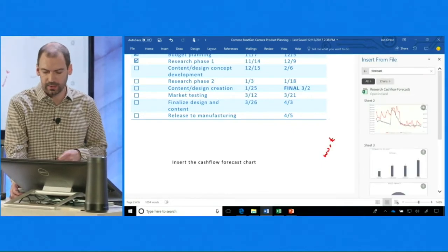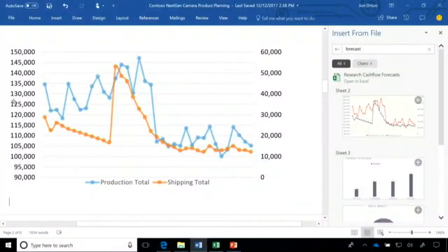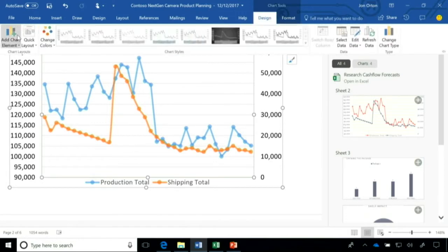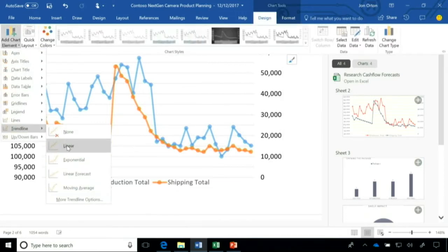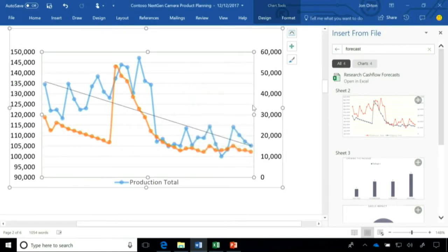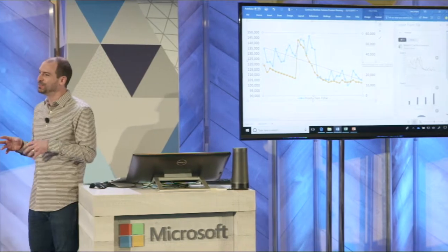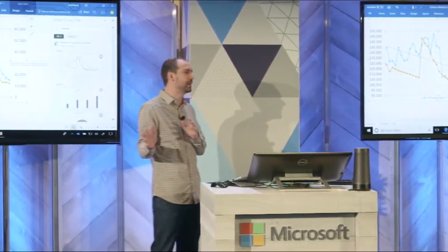I can drill in and again find that chart and add it to my document. Because it's a full-featured chart inside Word, I can do things like add a trend line, again, without having to leave the flow of my work. So now I've shown you my four favorite AI-powered features already in Office. I'm going to switch to what's coming next.